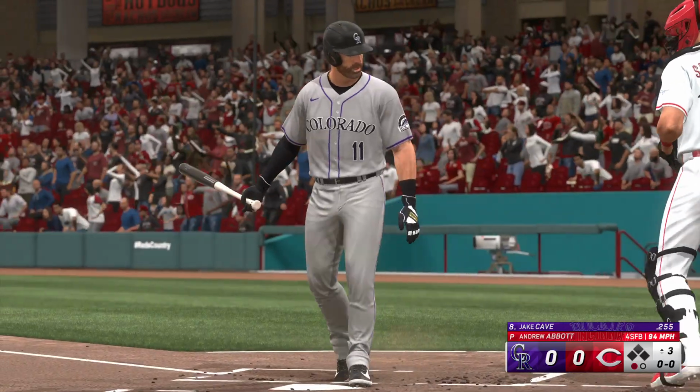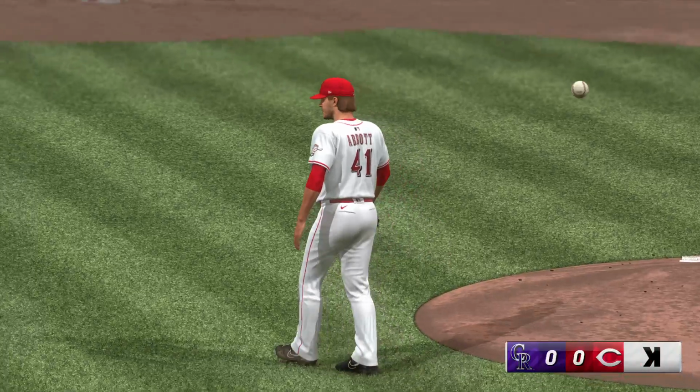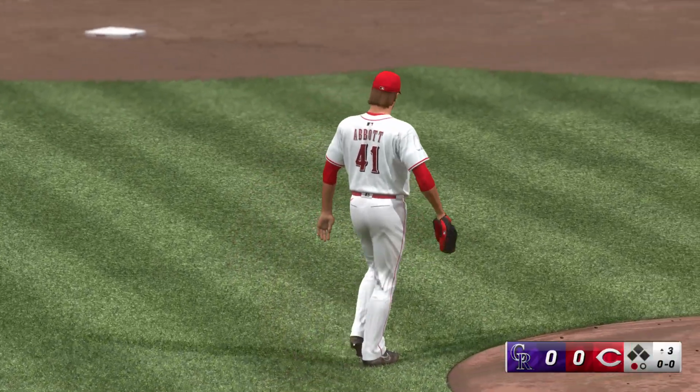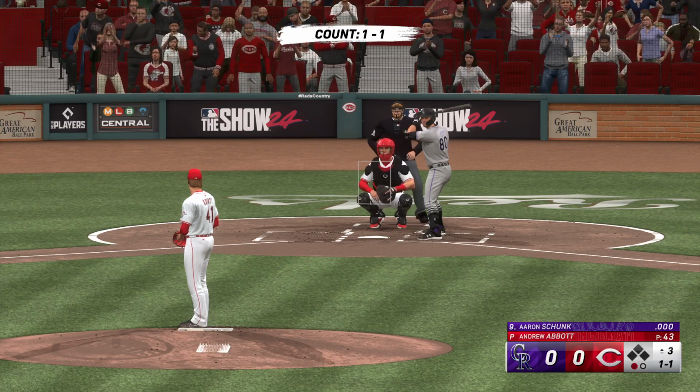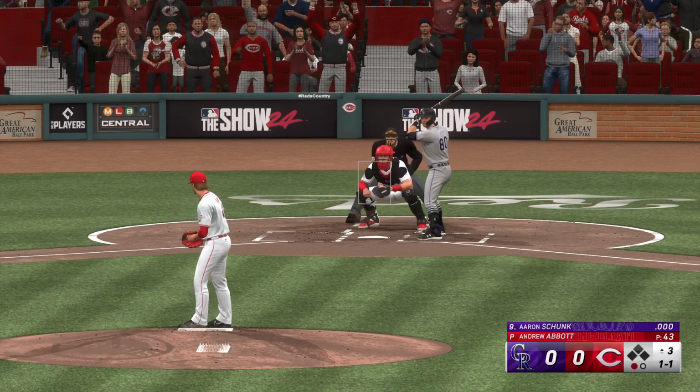Got him looking, and he didn't like the call. Oh, nice job right there. He struck him out twice. The pitch before looked like it was strike three. Doesn't get the call. Bears down, throws another quality pitch for the strikeout.